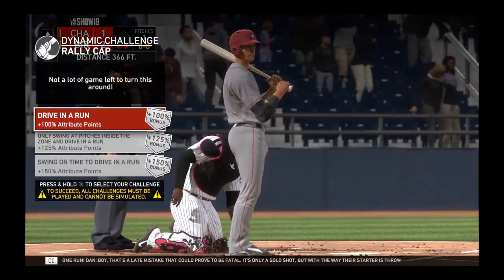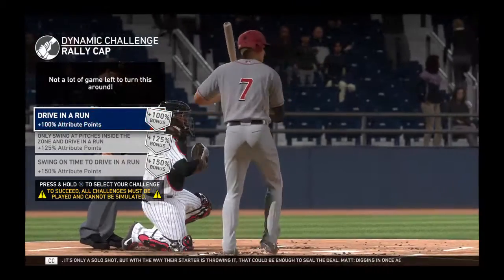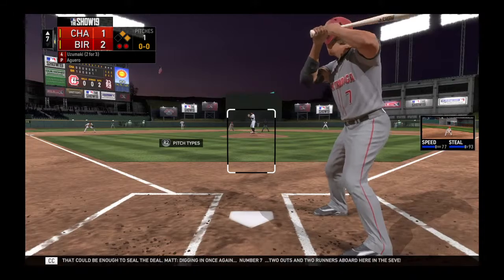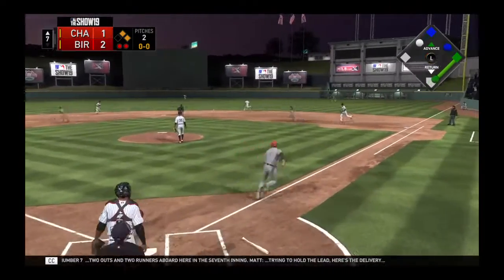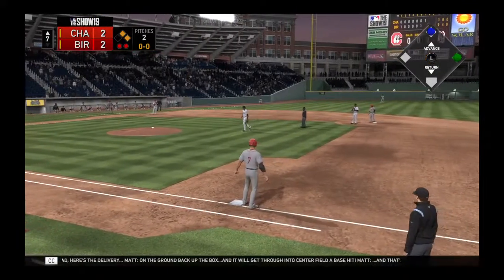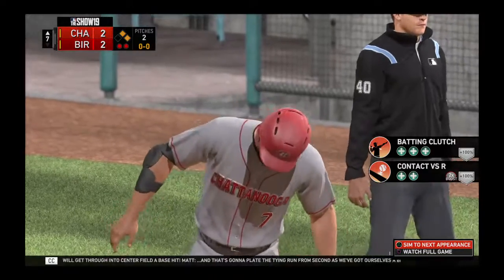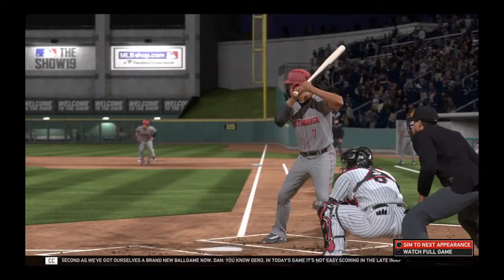Digging in once again, number 7. 2 outs and 2 runners aboard here in the 7th inning. Trying to hold the lead. Here's the delivery. On the ground, back up the box, and it'll get through into center field. A base hit. And that's going to plate the tying run from second as we've got ourselves a brand new ball game now. You know, D-Row, in today's game, it's not easy scoring in the late innings, so that RBI base hit to tie things up, that comes at a really good time.